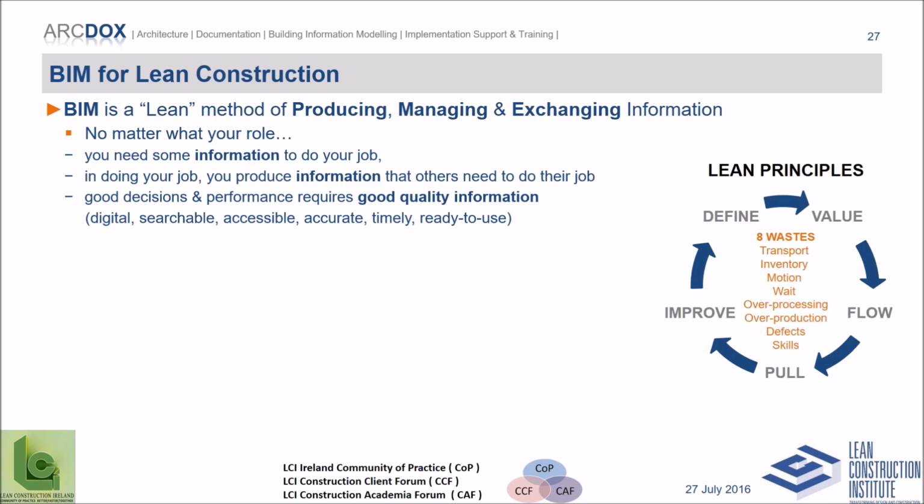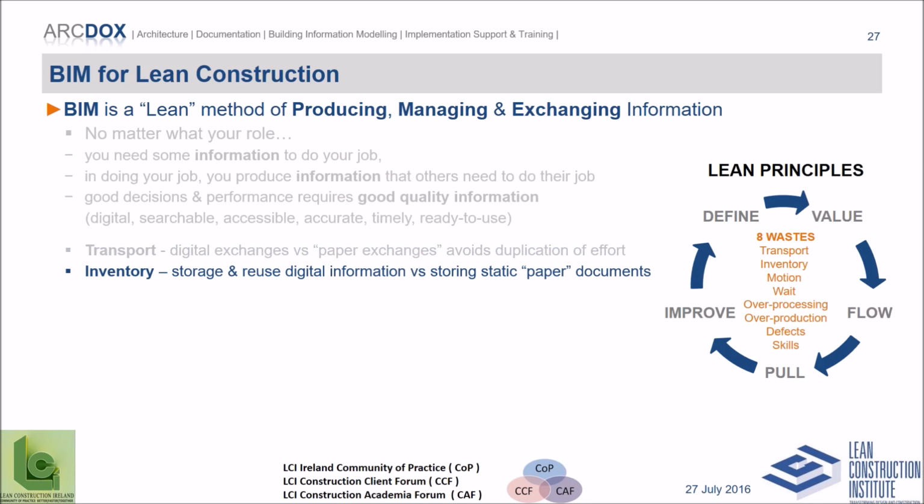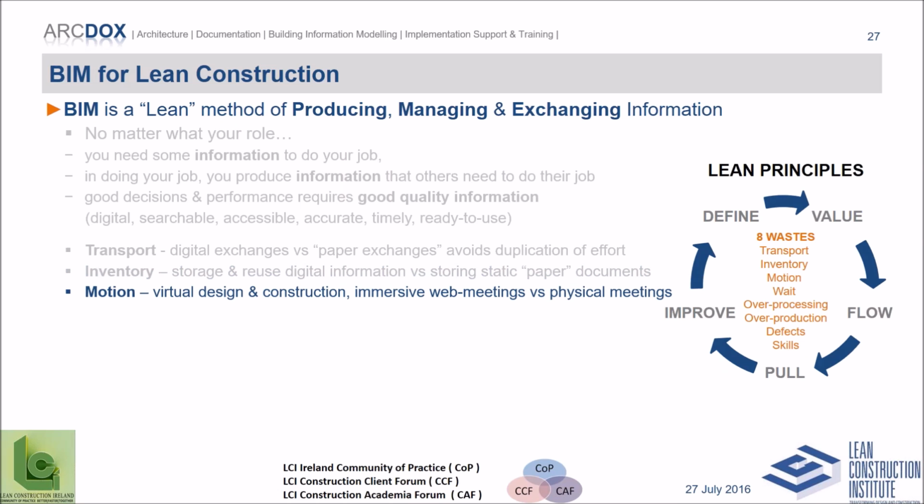And if we just quickly look at the principles of lean construction and how that might apply to producing, managing, and exchanging information, and where we might achieve a lot of savings or reductions in waste: just in transport, in exchanging information, digital information versus paper information avoids a lot of duplication and effort. In inventory, the way we use information and store information, and the ability to reuse information for future projects, is far easier in a digital environment than it is in a paper environment. In terms of motion and moving people around, with this virtual building and the physical and the model, you can actually use a lot of technology such as immersive web meetings and bring the expertise into the model from all around the world, versus people having to meet in a meeting room with a printed copy of paper drawings. So there's a lot of potential savings there.